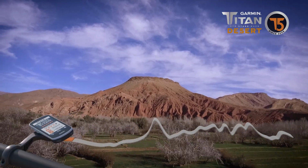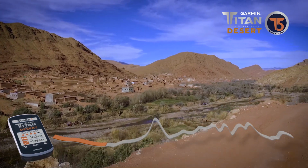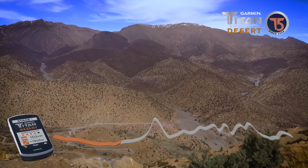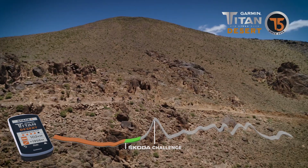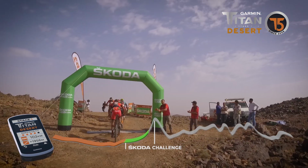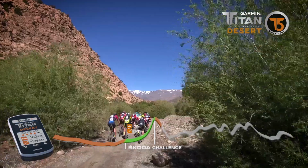The Garmin Titan Desert begins here, a mountain stage with a fast opening part alongside the riverbed before attacking the climb to the highest point of the day. It's at this point where the Skoda Challenge of this year's event takes place. After that, a steep descent leaves us at the foot of the north face of the mountain.